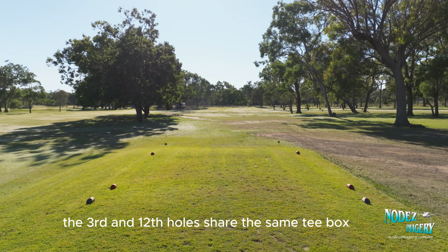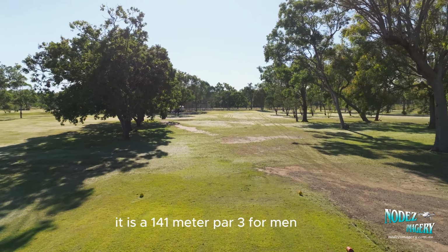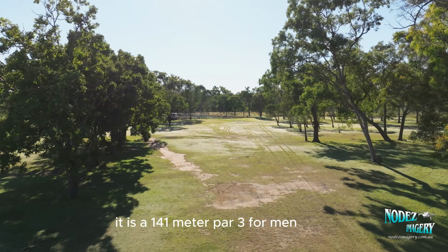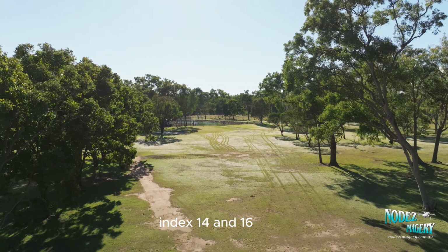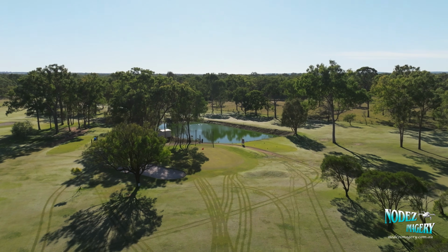The 3rd and 12th holes share the same tee box. It is a 141 metre par 3 for men, index 14 and 16, and a 131 metre par 3 for women, index 16 and 17.